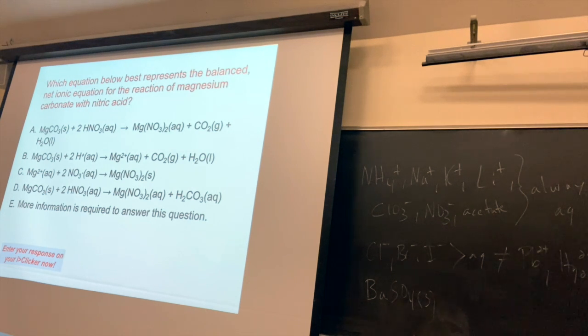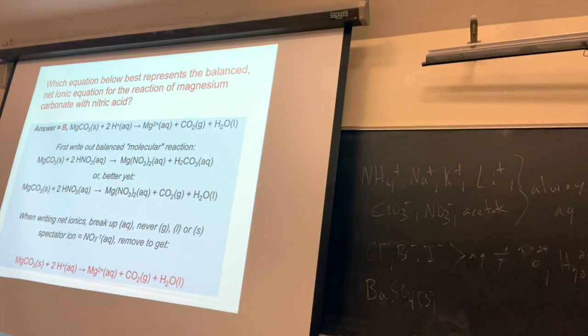Net ionic means removing the spectator ions, all right, removing the parts that are just sitting around on both sides. And like we saw over here on this quick and dirty list, nitrate is always AQ, just like sodium and potassium. These are often going to be your spectators, so just FYI on that. And if you look, nitrate is in both nitric acid and magnesium nitrate, and they're both AQ. So that means if something's in two AQ species on both sides, that's going to be a spectator. So if you pull the nitrate out, the best answer here would be answer B.